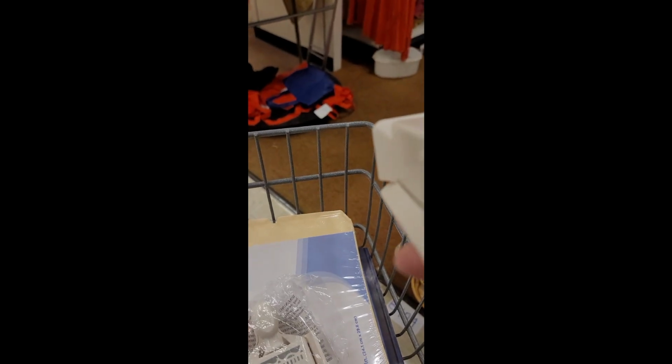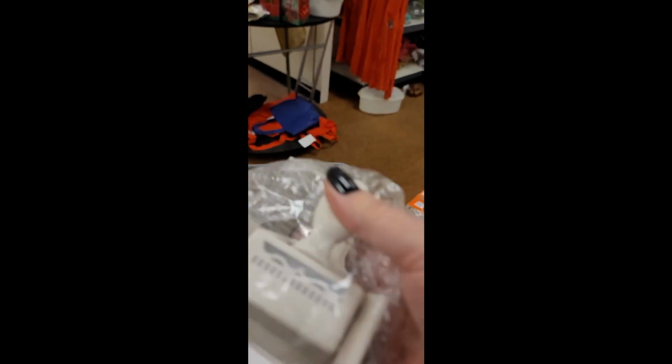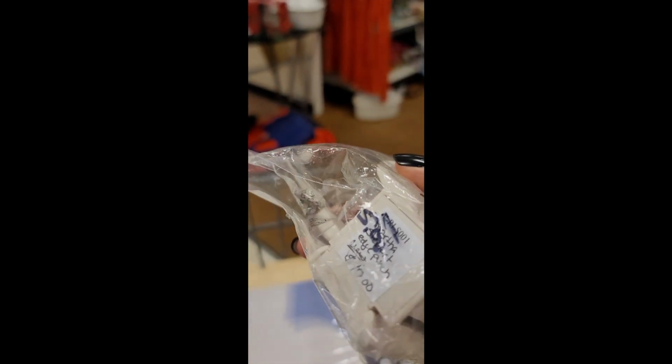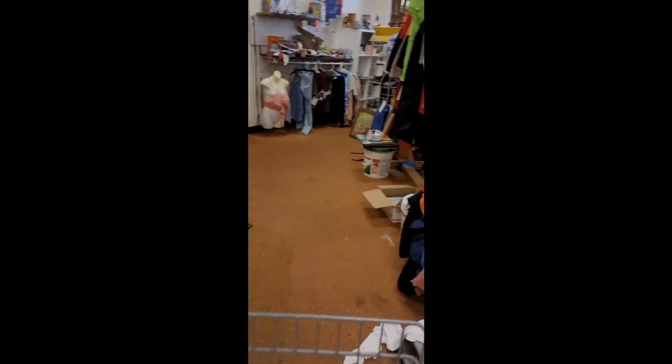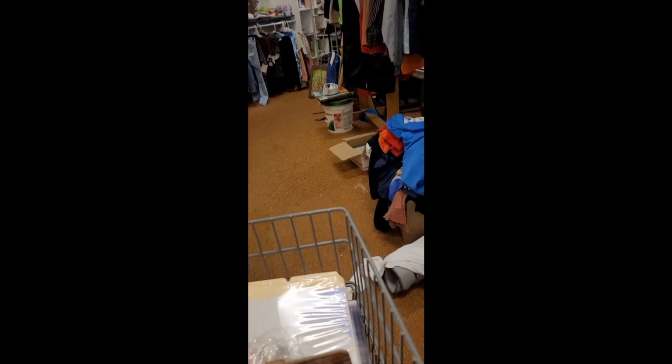Okay, I found some punches, some paper punches with that. It says they're Martha Stewart, $5.50. I don't know if that's a good buy or not. I'm going to have to look them up. And then this one, they want $10. And that's the design. I'm going to have to look those up. That's 10 garland. Clear stamps for $8. Now I know darn well that's not a good buy.